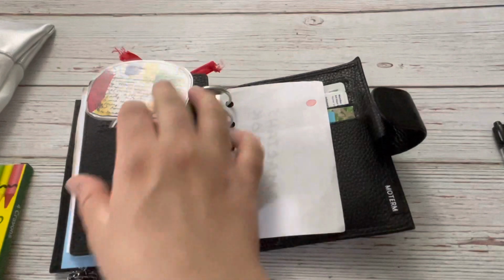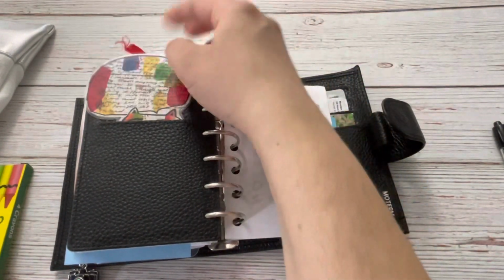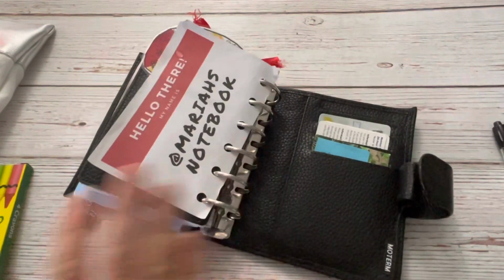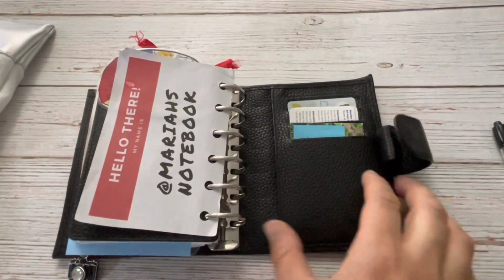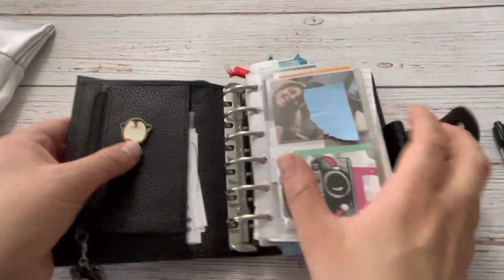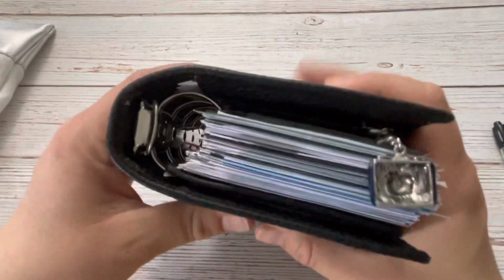My pocket journal pen, pocket pal. This cat is so adorable. I'm obsessed, so I had to put him in here. This is inspired by Chess Plans on Instagram. And then I just have my debit cards in the back. She's chunky. I don't know if I should add more. I think it's fine.